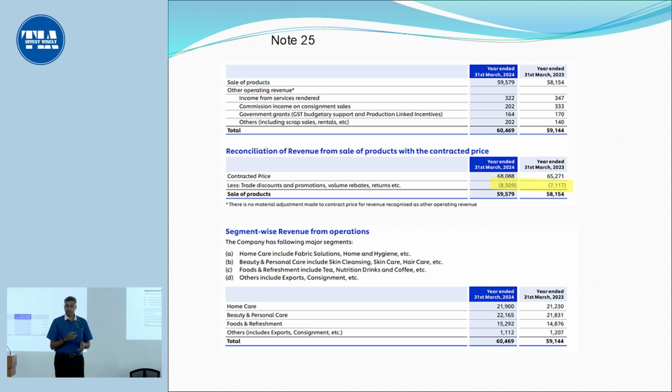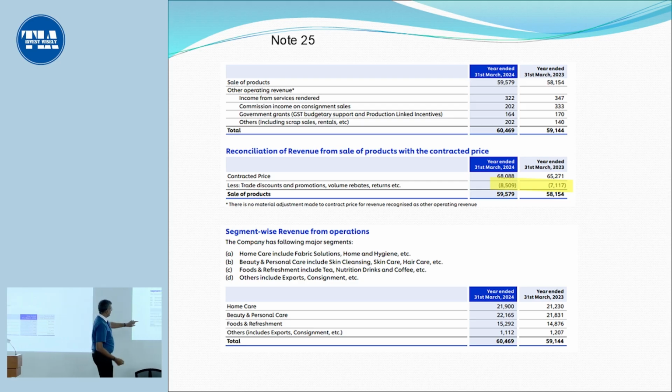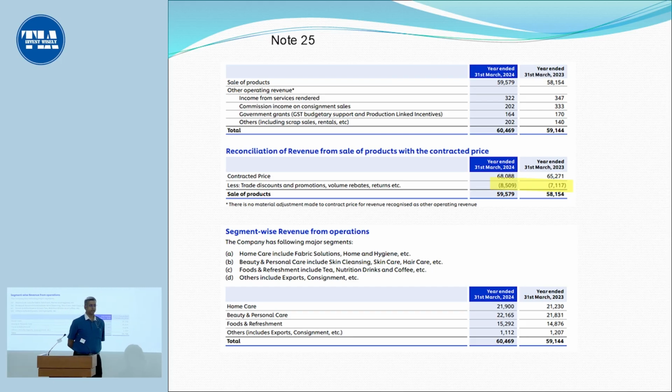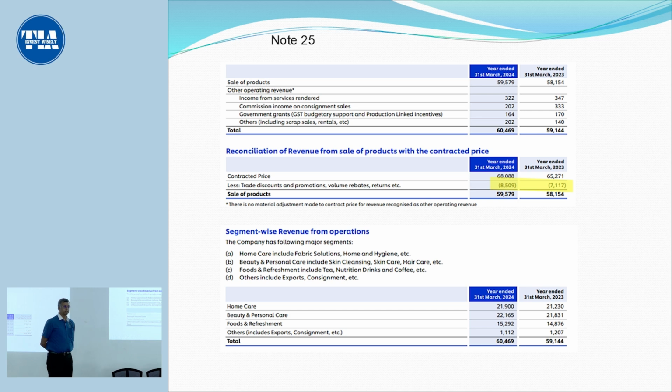There are so many products, right? And across so many categories. Those categories are shown here: home care, beauty and personal care, foods and refreshment, others. They also do some exports to some small countries on behalf of Unilever. That comes under exports and consignment sales. So segment-wise reporting is also very, very important. Every company has so many segments from which revenues are generated, and how those companies classify them.